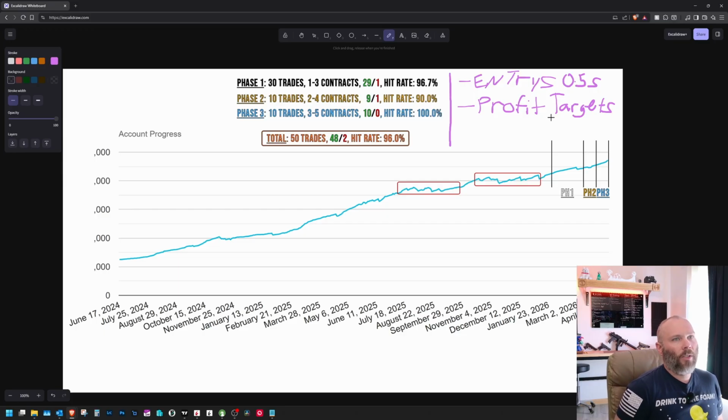I'm trying to think of some other things that might need to be worked on or were encountered during this last phase, but I want to say those are predominantly the two main ones. Emotions: I haven't gotten emotional in any of these trades thus far.